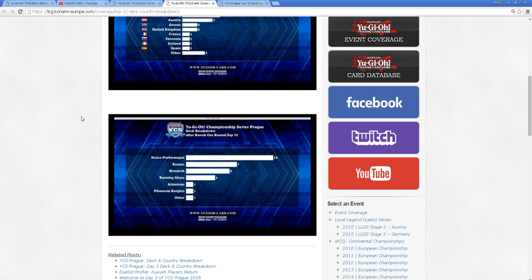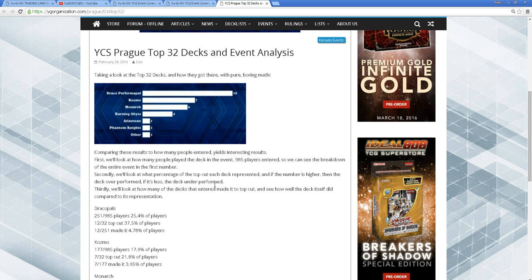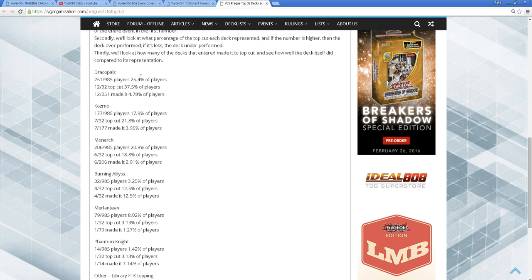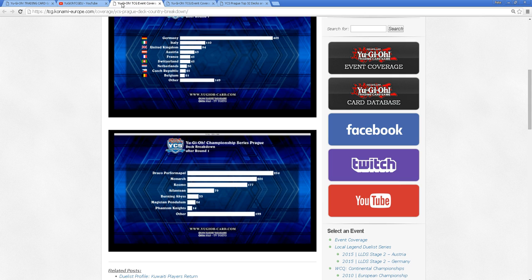So let's get into the results right here. 12 Perform Pal made the top 32. That's pretty big. I didn't really think they were the best deck going into this event. I had thought that either Cosmo or Monarch was the best deck, but that's a pretty big difference between the two. The YG organization has started doing TCG event coverage, and they have some neat percentages, but they're a little bit off, so I had to calculate them myself.